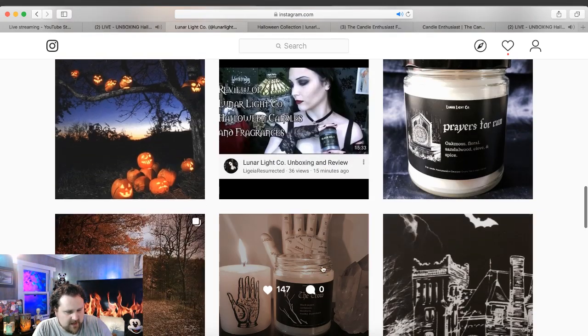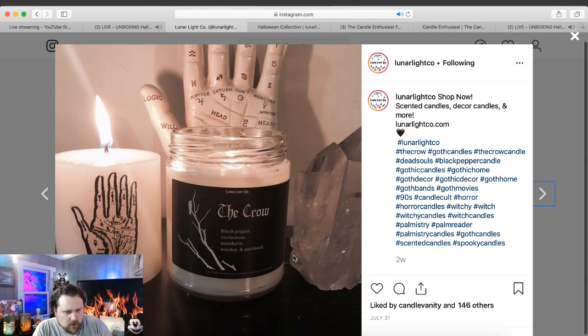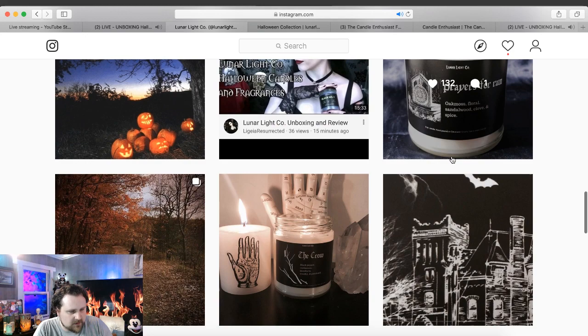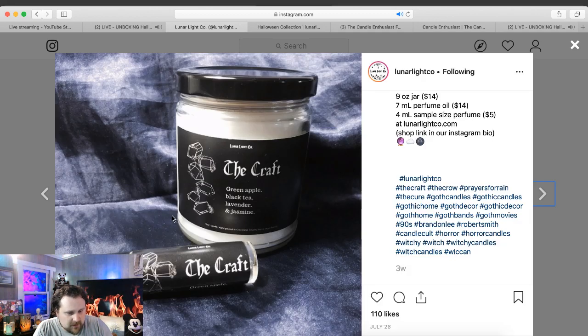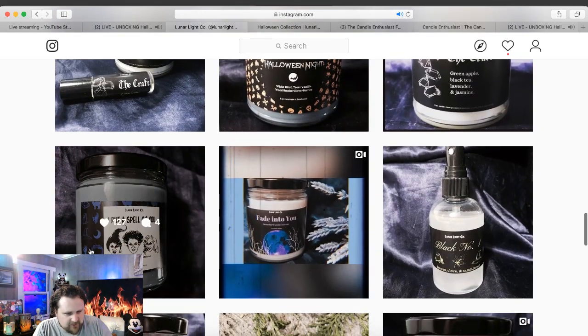it looks like we have, right here, the Crow. All right, the Crow: black pepper, cardamom, mandarin, woodsy, and patchouli. Is that the Crow, like Brandon Lee, the Crow, or is it like a takeoff of the Raven? Black number 1. We have the Craft. The Craft, like the film. I love this. I Put a Spell on You.